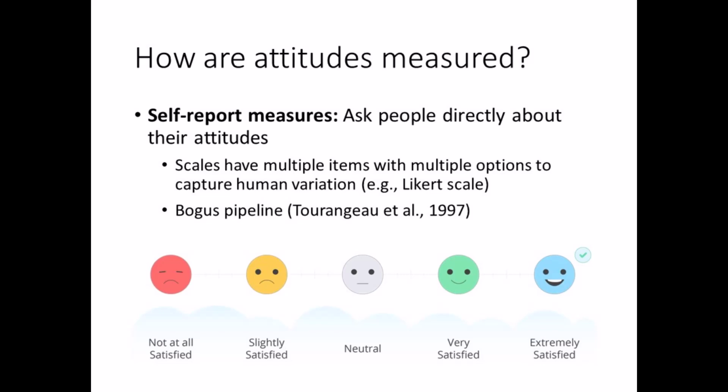For example, how satisfied are you with this? What do you think about this? Or, how likely are you to recommend this to a friend? Collectively, these items tell us more about the attitude than any one of them alone.